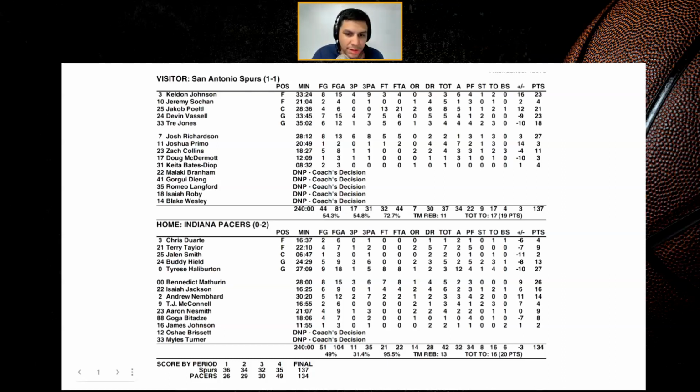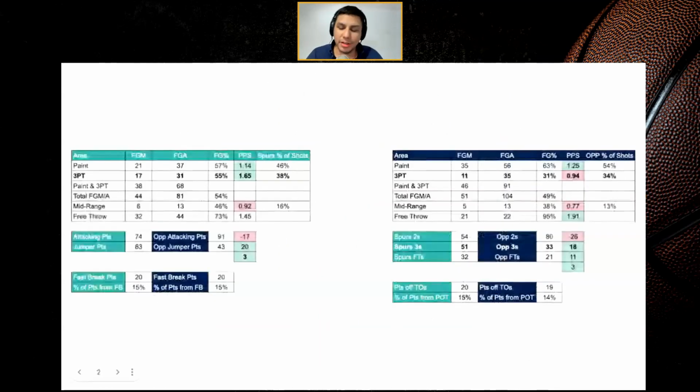So now let's go through a few others. Just some quick analysis of this game. Here I have the shot location for each team. The Pacers really attacked the paint against San Antonio. 54% of their attempts came there. They made 63% of their shots, and that number looks really good there.